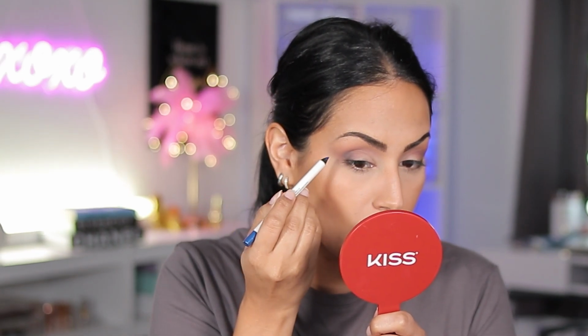We're relying on this pencil for the pop of color. I'm hoping for the best. It is so creamy, so soft. You gotta be really careful because that tip will slip. Why am I saying these things? I don't mean it that way. You guys know what I mean. So I want you guys to go very light-handed with it. Just kind of like, see what I'm saying?